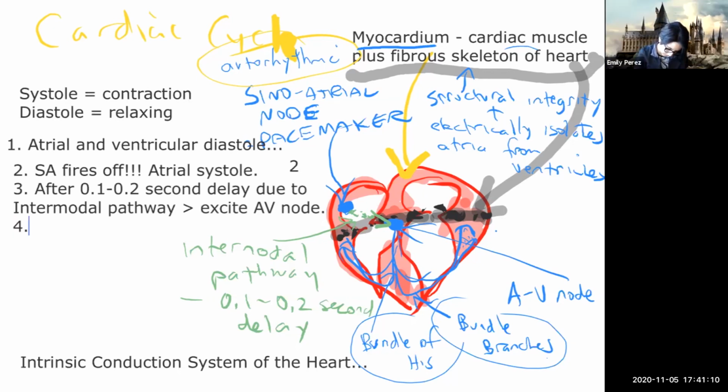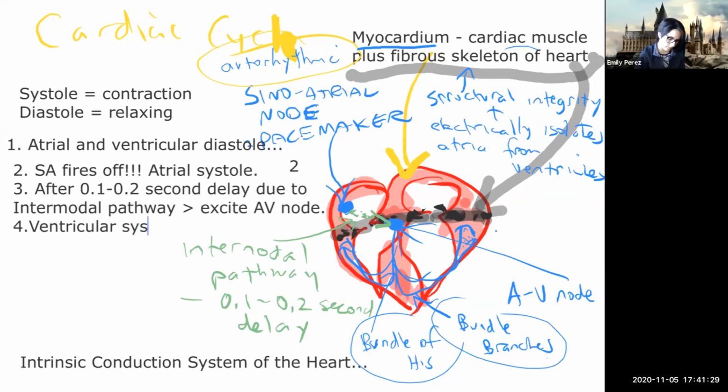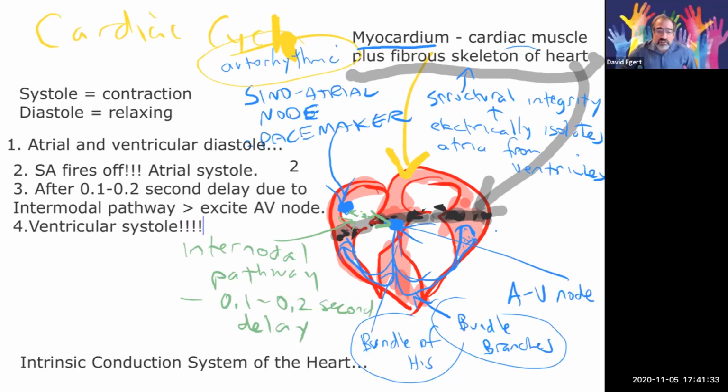Then what happens when the AV node fires off? It goes down the bundle of His and contracts the ventricle. This is going to be called ventricular systole. So ventricular systole, the ventricles start squeezing.